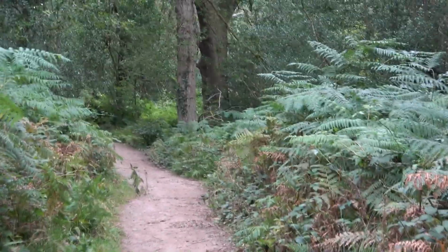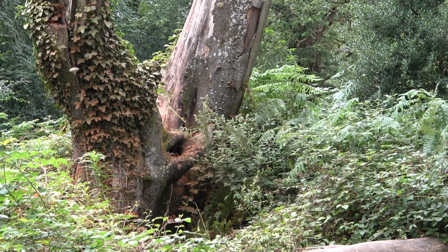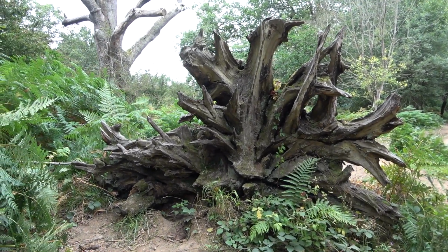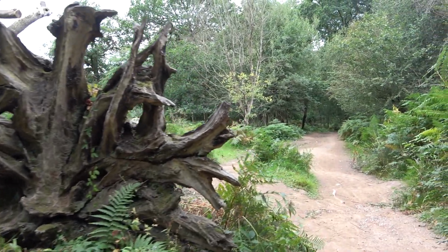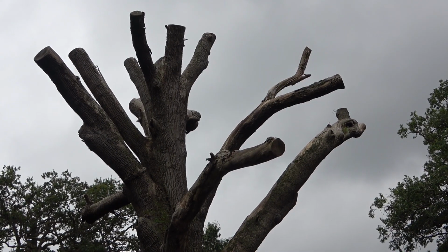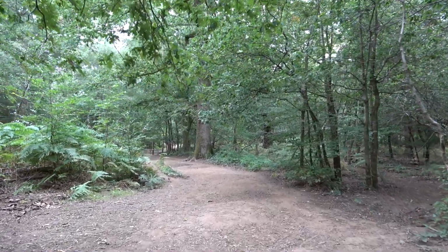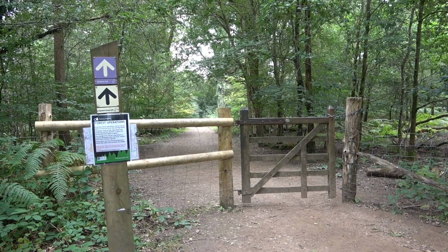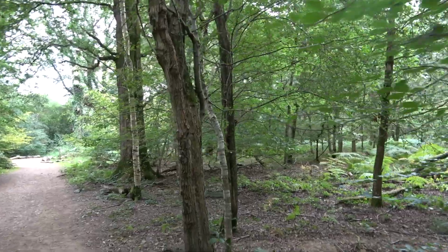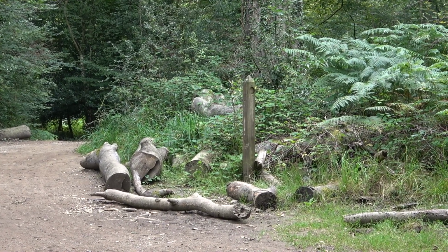Well, we should find Melissa's swing somewhere. By a felled tree. Don't know. A little bit of root sculpture. Look good in the back garden. Not sure about that. Dramatic, I guess. Onward we go then. An attempt to keep the boar out, I would imagine. Well, felled trees again. That way then.